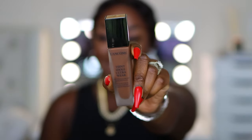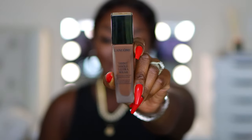Ooh, baby, baby. Another foundation that your girl has been in love with recently is the Lancome Teint Idole Ultra Wear. Hold on, there's more to it. Up to 24 hour color wear and comfort, transfer resistant. And let's talk about it, okay? I wear the color 555 Suede C. Okay, this foundation is fantastic. It is a little bit dark on me.